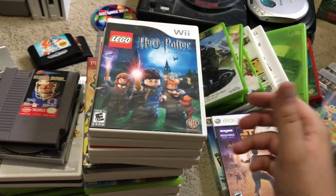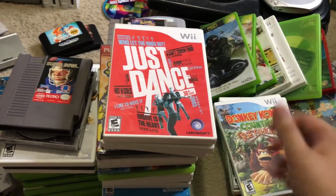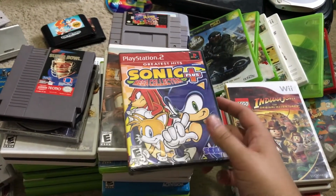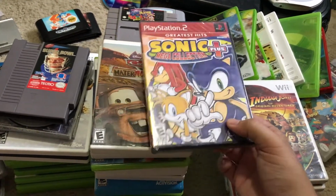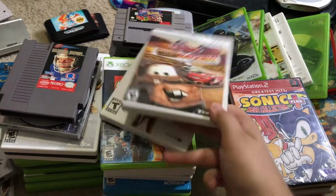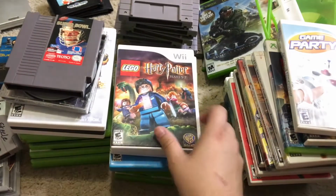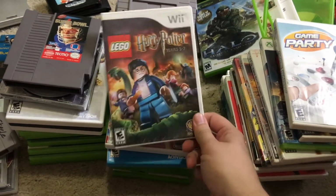Star Wars Connect, Lego Harry Potter Years 1 to 4, Donkey Kong Returns, Just Dance, Hooked, Lego Indiana Jones, Sonic Mega Collection sealed. I got this and an iPod, 2 iPods actually that are gone now. I paid $15 total. I think this will go for about $15, $20, maybe a little bit less. Cars Made International, Tomb Raider Anniversary, Lego Movie Game, so I sold for $12. Lego Indiana Jones 2, Game Party. I think this stack of Wii stuff I paid $20 for at a yard sale.